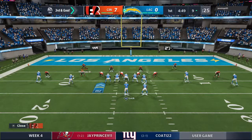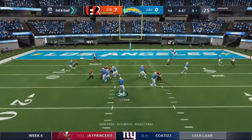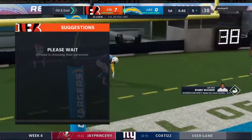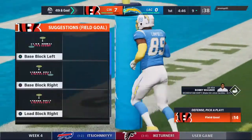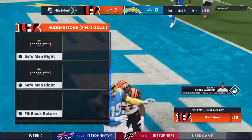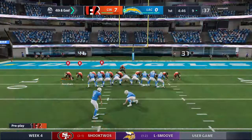Defensively, they're in a prime spot. And I think the defensive guys are probably expressing themselves to them as well. Come here, guys. You might want to try throwing it. Back in the end zone, could he get his feet down? No, it's incomplete.